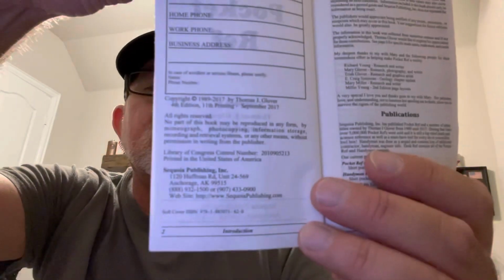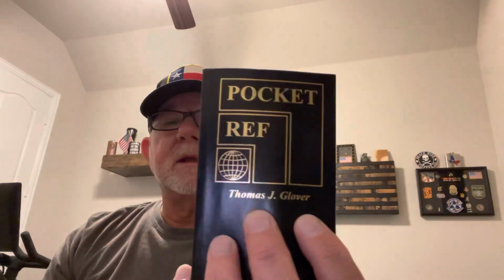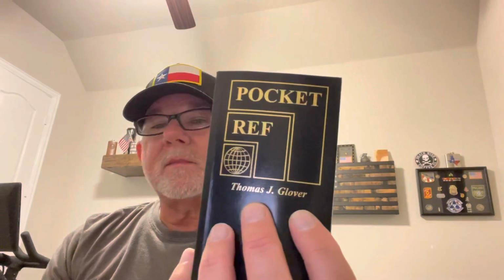This one's by Sequoia. It's written by Thomas Glover. And here's some information for you if you're interested in grabbing one. But again, you can just Google Thomas Glover pocket reference and it'll come up for you. There's several editions, like I said, but this thing is really cool. And it's so small, you just throw it in a backpack and you're good. But it's very educational.